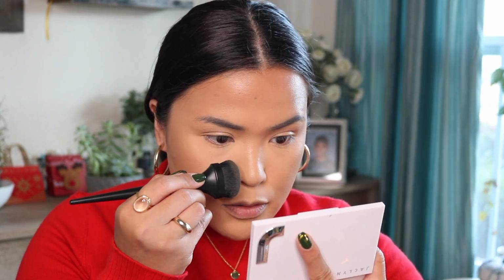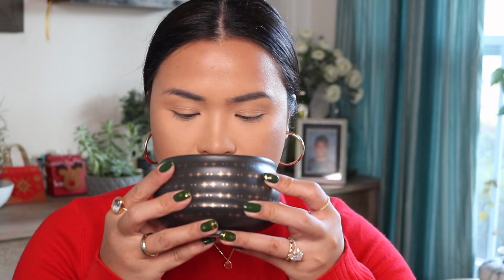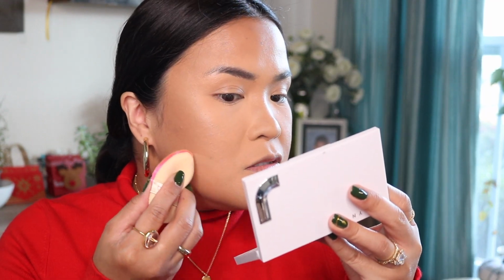I even contour my nose with this product. It's really good. I'm drinking matcha. Okay, next I use the darkest one. This one is hazelnut. I draw the line on my jaw here, just a little bit until here.